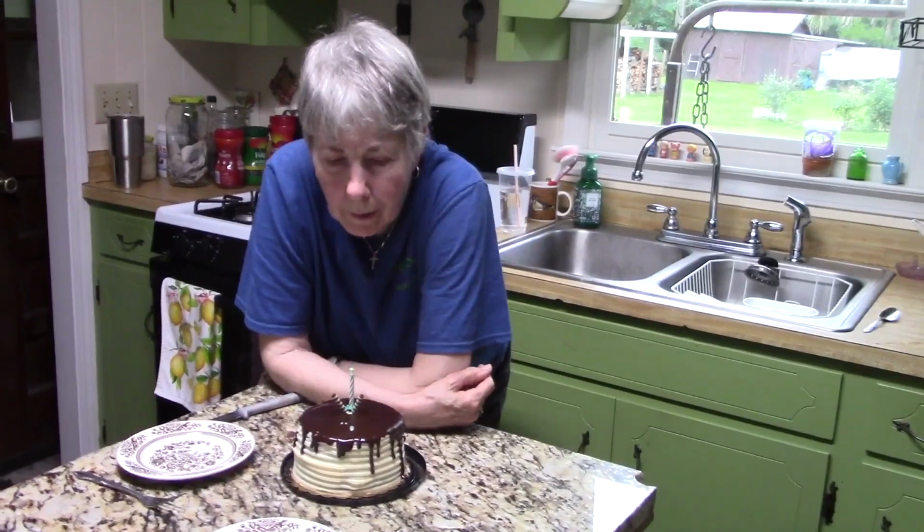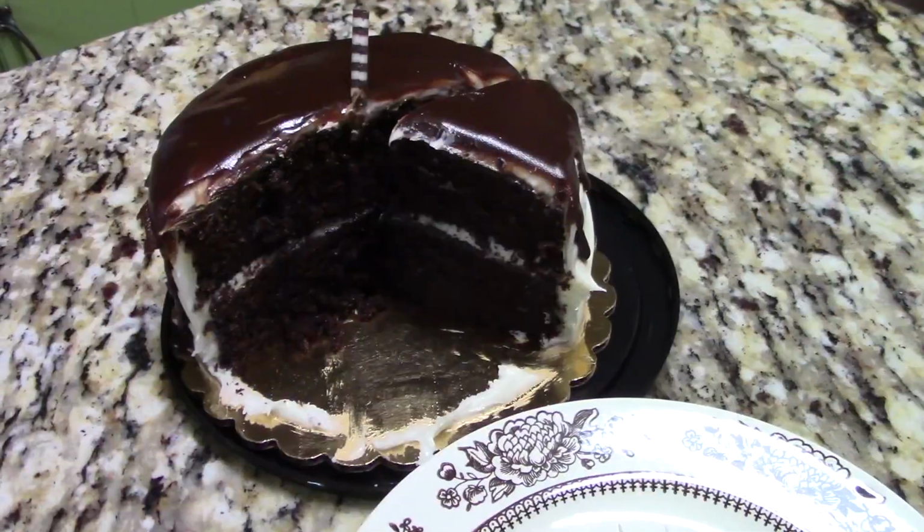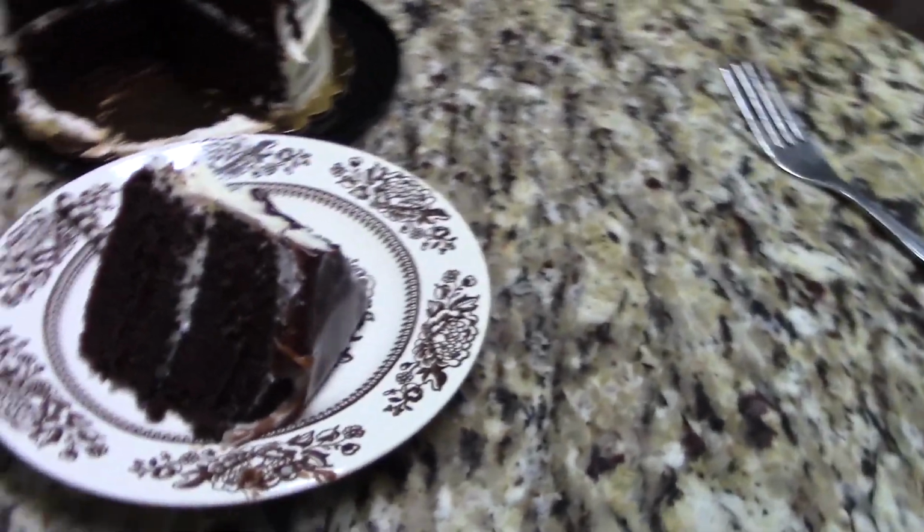That was great. Okay, I gotta make a wish. Got it. Let's eat. Here's our chocolate cake. I'm gonna dig into it.